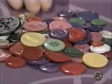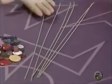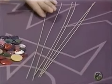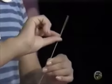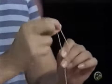To make one, you'll need lots of buttons of different colors and sizes. You might find them around your house, or you can buy them at a craft or sewing store. And floral wire. You can buy this at a craft store, too. Here's what you do. Take a piece of floral wire and cut it so it's 10 inches long. Mine is already cut. Then, bend the wire so you have a long end and a short end, like this.